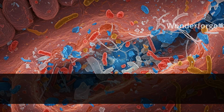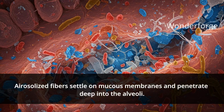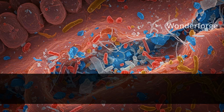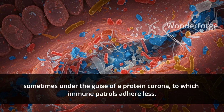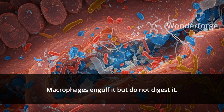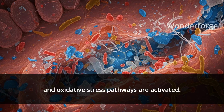How do they get there? Two main routes: air and food. Aerosolized fibers settle on mucous membranes and penetrate deep into the alveoli. Fragments come from water, seafood, salt, and migrate through the intestinal barrier, sometimes under the guise of a protein corona, to which immune patrols adhere less. Inside the body, plastic behaves like an irritating foreign body. Macrophages engulf it but do not digest it. Low-grade inflammation is triggered around it, and oxidative stress pathways are activated.